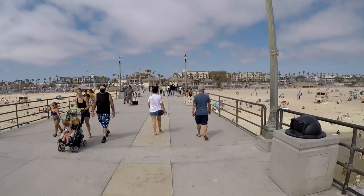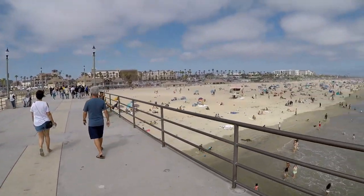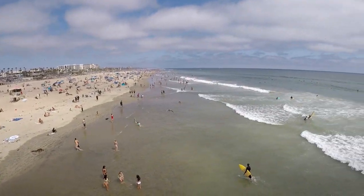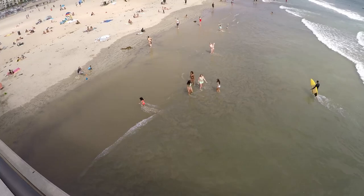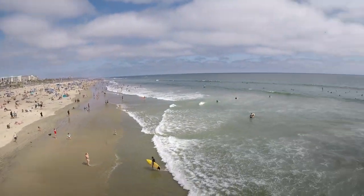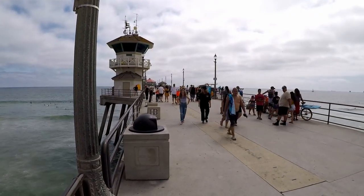We're walking down the pier right now. It's actually pretty busy today. It's Saturday. And if you look out here, you can see there is a whole lot of people out here today. You got all the swimmers. You got the camp set up. You got more surfers out there. Tons of people on the pier today.